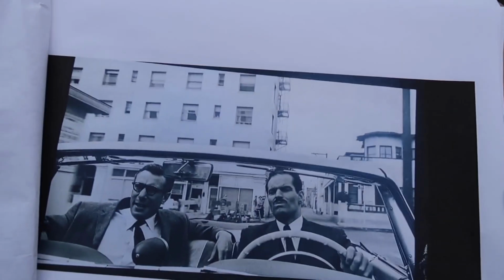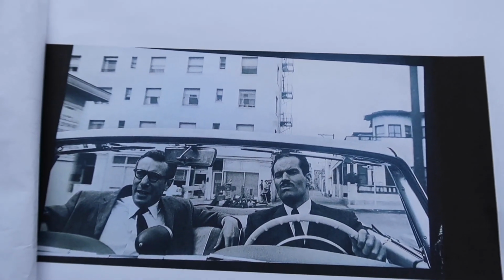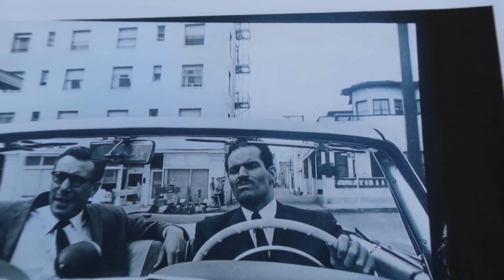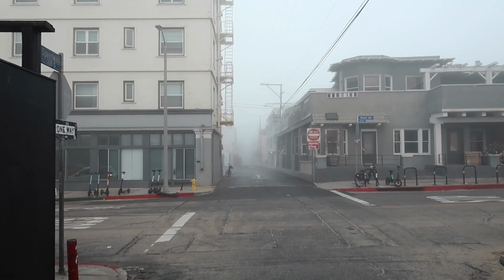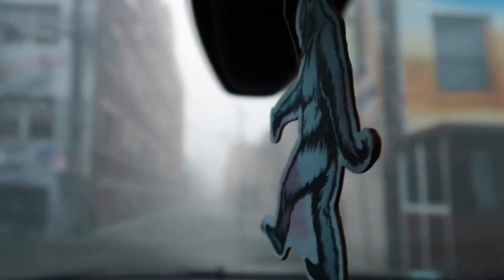And they obviously blocked, if you look closely, you can see they blocked off the streets. They didn't want any pedestrians or cars smashing into them while they did it, because they were moving very quickly, starting down that way. And yeah, it really turned out really good the way it looks. A groundbreaking first in the world of cinema.